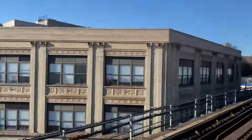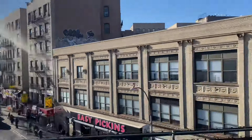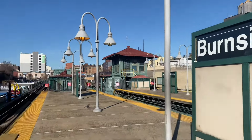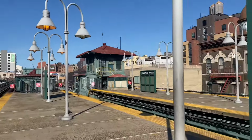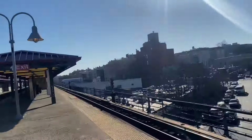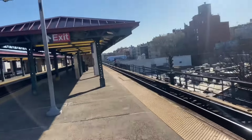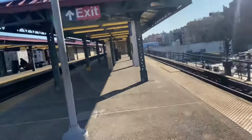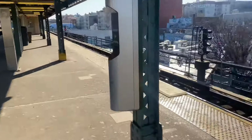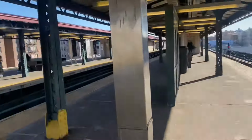We go this way, we get a view of Burnside Avenue. Then we got the signs that say Burnside Avenue. And then we got the control center, I think. I don't know what that is, but I'll just call it a control center. That's pretty much it for this side of the platform. Moving over to the front, which is pretty much the same thing. The help point. One more view of Burnside for me. Go up to the front, and then we go to the Woodlawn platform.